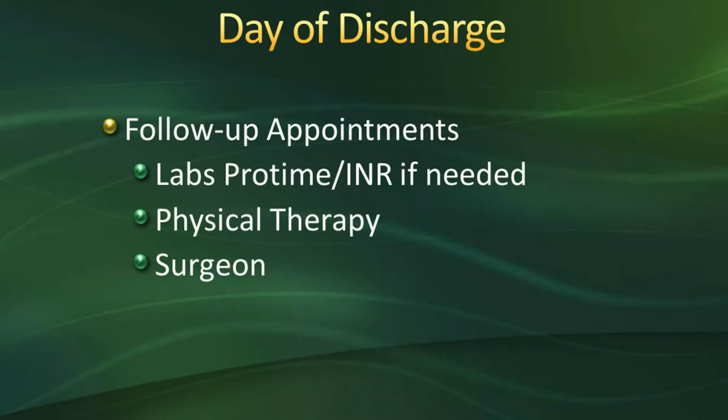So day of discharge, during your stay, we're going to have scheduled any follow-up appointments you will need, including physical therapy, physician appointments. If you need to have blood work drawn, we'll get that information faxed to the clinic, and we'll get that initial appointment set up for you. Physical therapy will be 3 times a week or as ordered by your surgeon, and you'll see your surgeon in about 2 weeks after surgery.